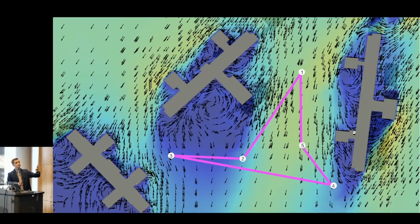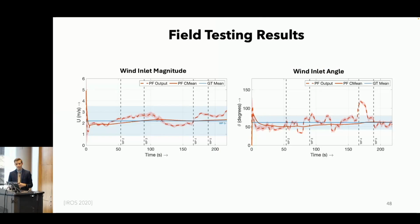And then also visualized is the wind field as we ran it through fluid dynamics simulations using the inlet conditions of that day. And then here we have two results figures. On the left is the wind inlet magnitude, on the right, wind inlet angle. You have the ground truth in blue. Then you have both the particle filter output and the moving average in both these reds. And you can see how it converges to the ground truth. And you can see that this is then something that we can use to query our Gaussian process model to get the wind estimate in any part of our space.